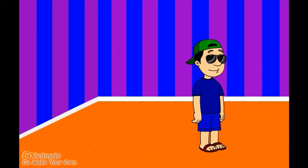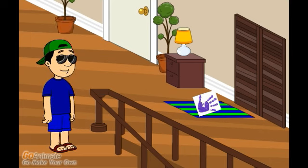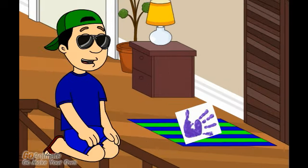Oh, and we still need to find two more hints. Let's go. A hint. A hint. Did you see a hint? Where? In front of the closet. Oh, a hint. Our second hint. There's a hint on that towel. So a towel is our second hint.